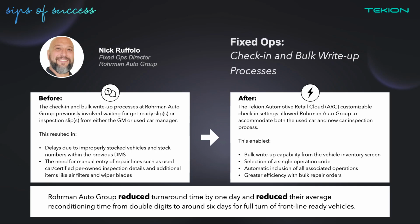Within the Tekion portal, you can actually write a repair order on multiple cars all at one time right from your vehicle inventory screen. So what I have here is our vehicle inventory screen. You can see where you have one that's located with a PO, another one with an RO, and so forth.